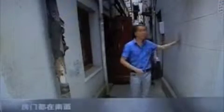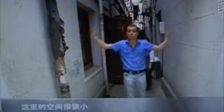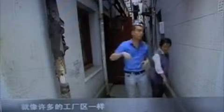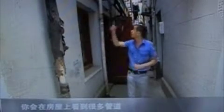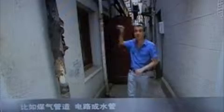You have the doors, the entrance, on the south, and then on the north you have all the kitchens. This place is really narrow, about 1.5 meters. It was getting more and more dense, and this space was getting more and more narrow, like in lots of different worker areas. This is mainly the case. And then you have all the pipes that have been put outside of the facade, for gas, electricity, and water inside.